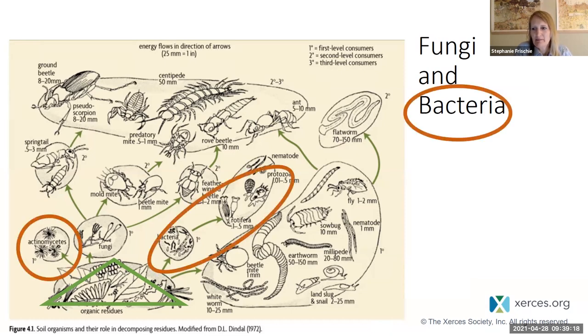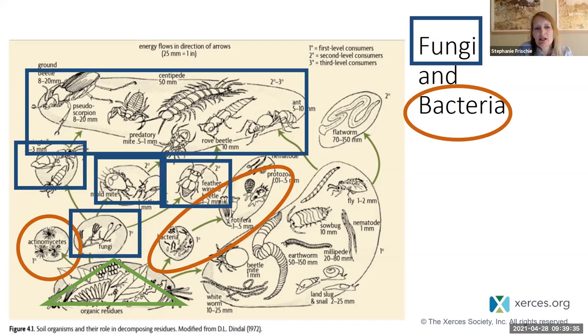And then if we look at bacteria circled in orange, we see this movement or transfer of energy and decomposition, but these are short networks. They don't really connect directly to the other groups that are pictured here. And then if we look at fungi in the blue rectangles, you can see how fungi really connect the organic residues with the mesoinvertebrates and then up to the macroinvertebrates. So with that, I'm going to stop and switch over to Jennifer for module three.